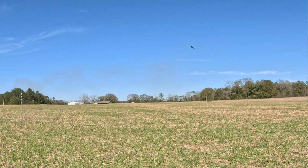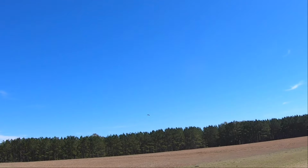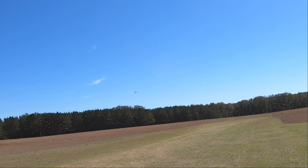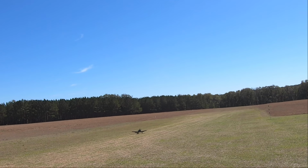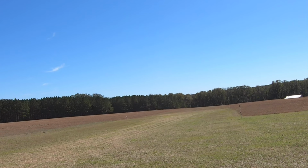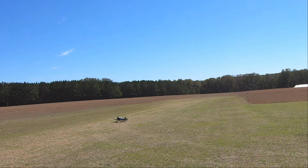Gear down. So we can get us one of them there landings. Landing flap. Timer stop. Timer start. Timer stop. And kind of bring her in this way. There we go. That was pretty good in the crosswind.